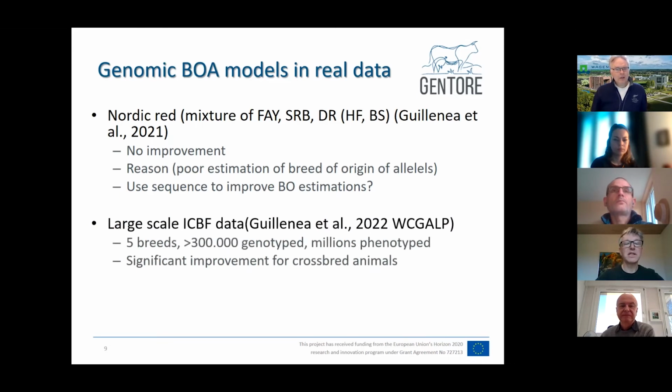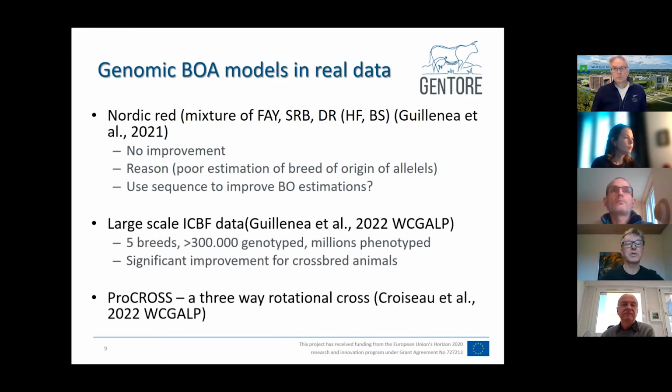The second stage is an even much bigger data set with the 5 Irish breeds, 300,000 genotypes, millions of phenotypes, and pedigree animals. And here it's a relatively more clear crossbreeding system, and we do see a significant improvement for the crossbred animals. And we are testing similar models in a rotational crossbreeding system, ProCross, between Holstein, Nordic Red, and the Montbéliarde.